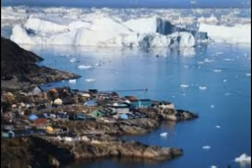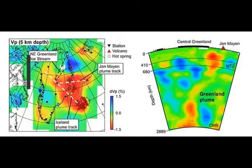And looking ahead, Toyokuni hopes to explore the thermal process in more detail. He said this study revealed the larger picture, so examining the plumes at a more localized level will reveal more information. And this was published on the Tohoku University website.